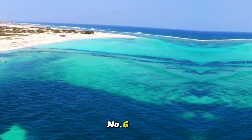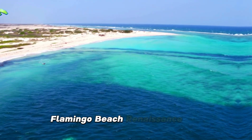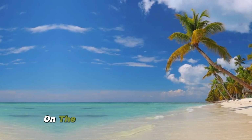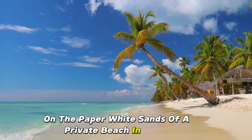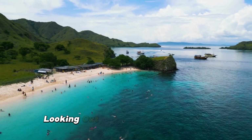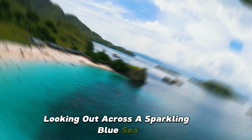Number 6. Flamingo Beach, Renaissance Island, Aruba. You're lying on a sun lounger on the paper-white sands of a private beach in Aruba in the Dutch Caribbean. You sip on a tropical cocktail brought to you by a waiter, looking out across a sparkling blue sea.